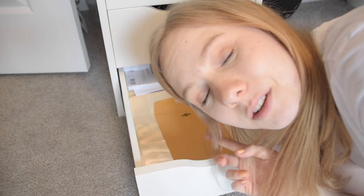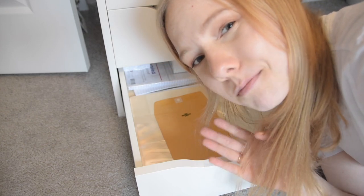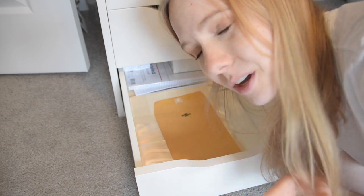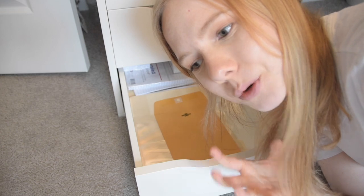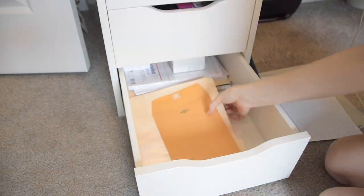Can you see me? I'm just gonna go through this, let you guys do a time lapse on it. I'm just gonna sort through what's trash and maybe donations. I have a Goodwill bag going in my closet, so if there's anything in here that's new and in good condition that someone else could use better than I could, I'll donate it to Goodwill.